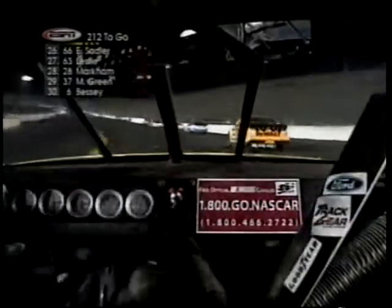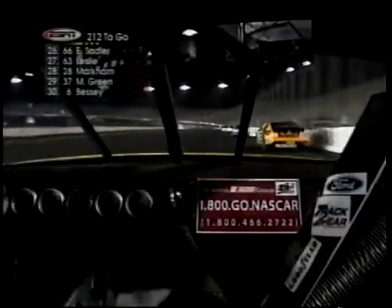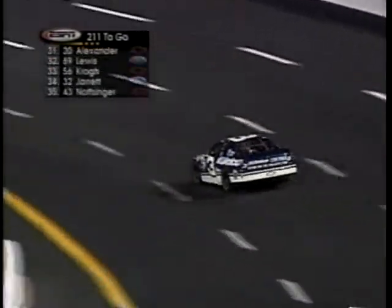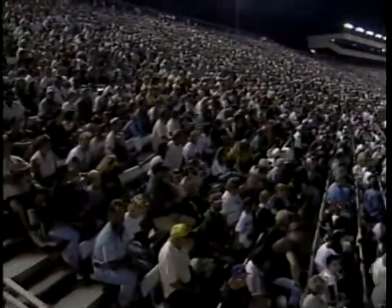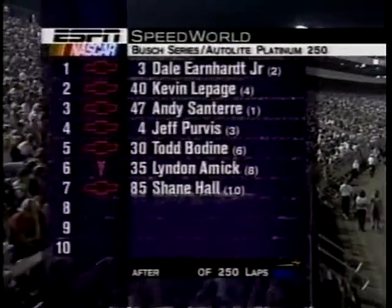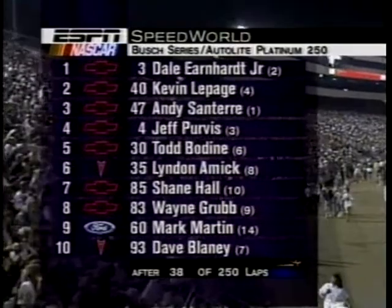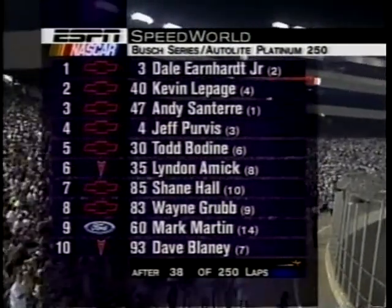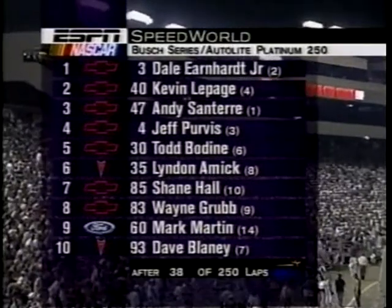Riding along with Jeff Burton in his car number 9, the Track Gear Ford Taurus. And our leader is that young man right there, car number 3, the AC Delco Chevrolet driver, Little E, Dale Earnhardt Jr., our Busch Series point leader. Under beautiful skies and a great crowd, the Busch Series stars and cars are putting on one whale of a show, and we're still early here in the Autolite Platinum 250. Back with more in just a moment.